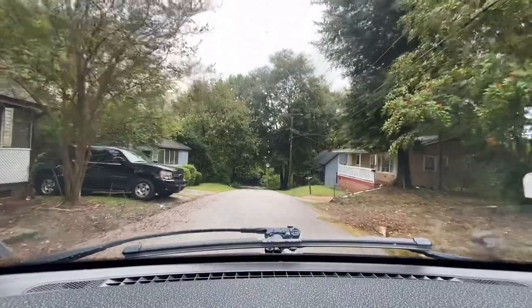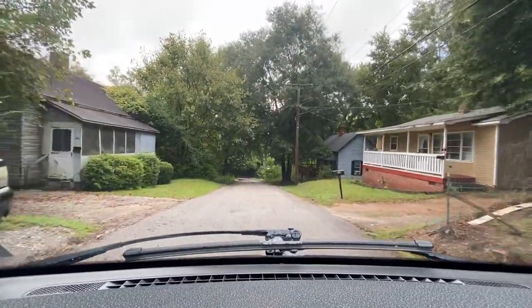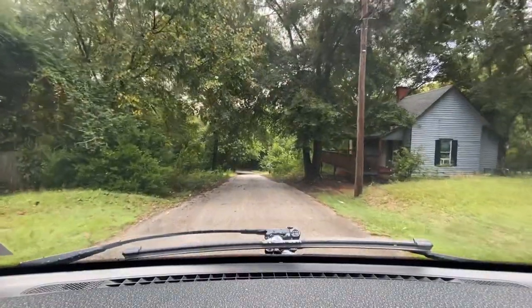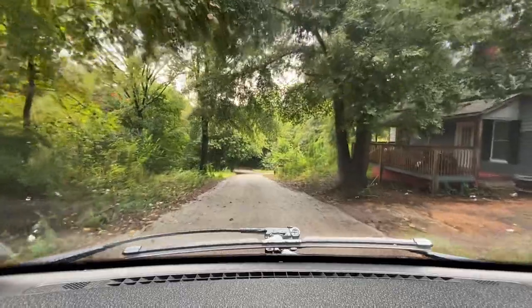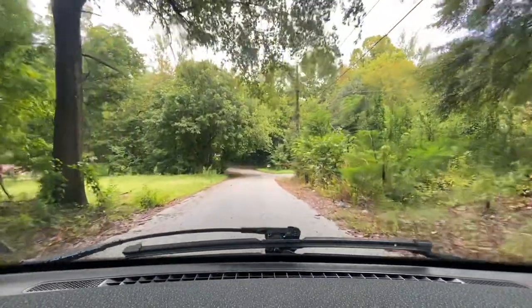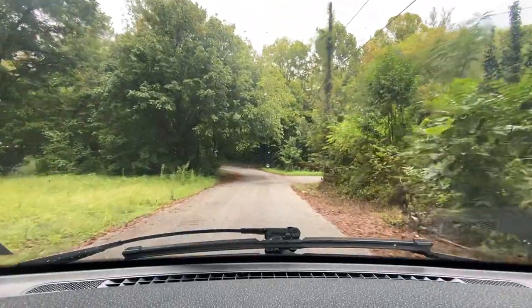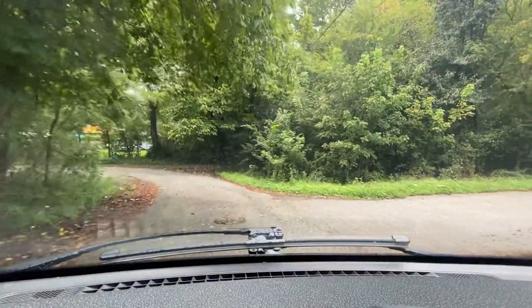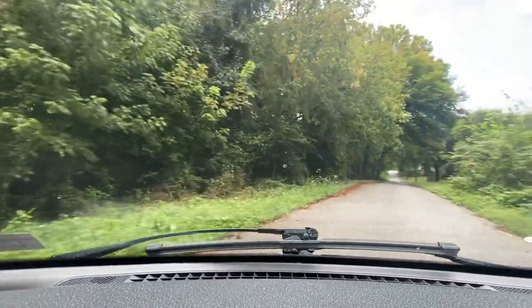And now we're going downhill. It may not appear that way on camera, but this is a very steep downhill compared to most of the leveled roads. Now there is a street right here that we can take. I'm gonna take it. I'm gonna go right.